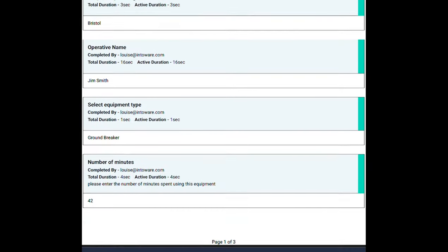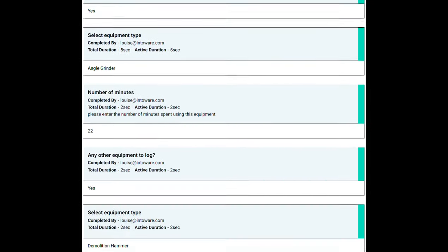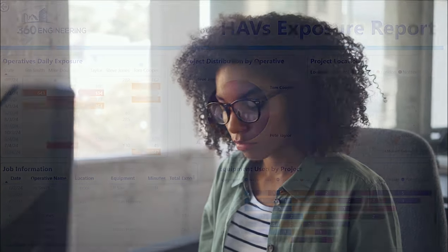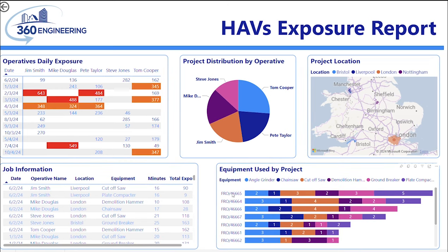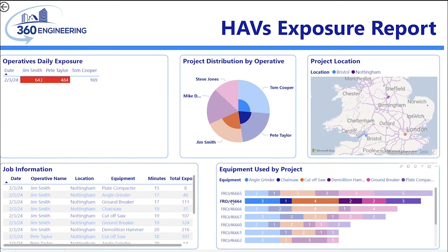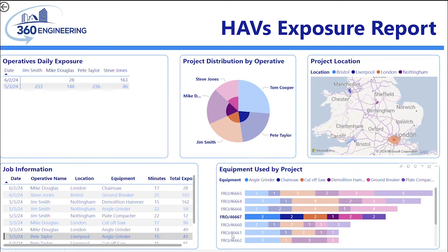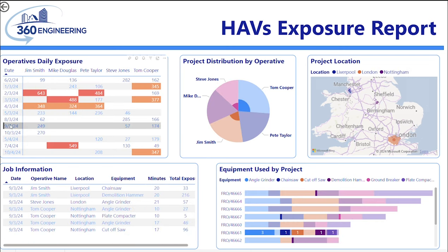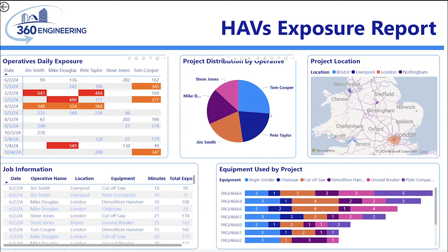The report is then instantly sent to Anna as soon as the job has been completed, which means Anna has instant access to all the information she needs to keep track of on-site operations and make sure regulations are being followed. An integration with a business intelligence system provides Anna with an in-depth real-time view of the company's whole operation, which means decisions can be made before any problems arise.